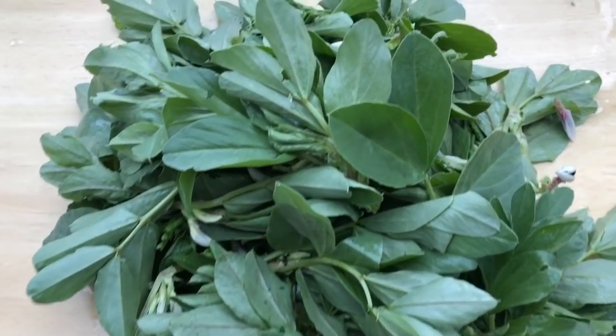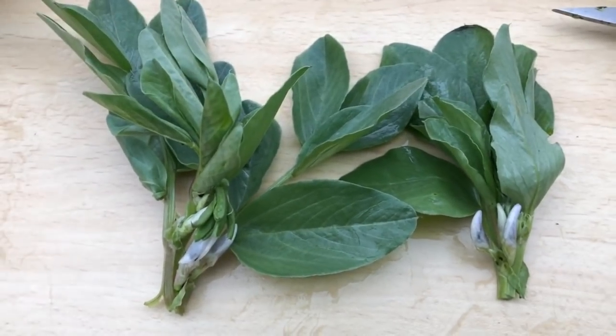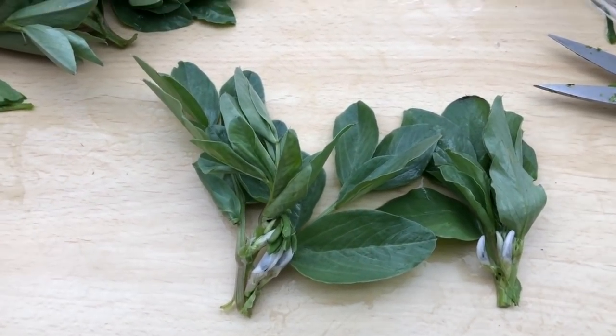These are the field bean tips, that's the bit we pick. And I've got to say, probably these are one of the most popular things that we grow. People absolutely love them. They're a bit like broad bean tips.